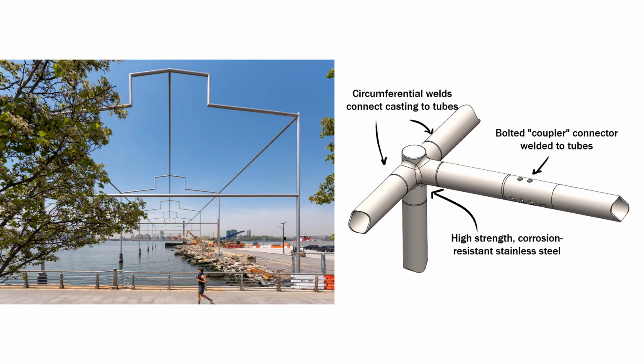requirements. At Day's End, the cast nodes define the geometry of the complex three-dimensional frame while simultaneously accommodating relatively simple circumferential welded connections that offer improved fatigue performance over conventional built-up fabricated connections. Thus, the nodes at Day's End are similar to the industrial castings with respect to their weld details and technical requirements for strength and fatigue, while also being similar to the architecturally exposed castings described before, which feature castings for their aesthetics and geometric freedom.